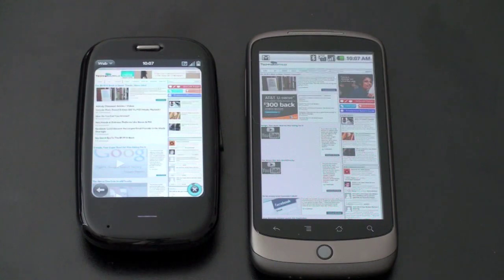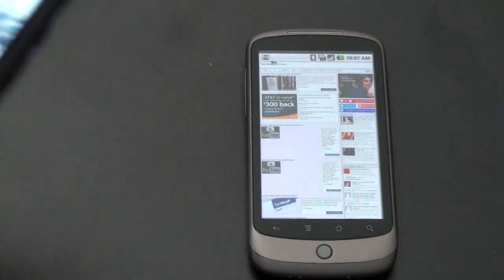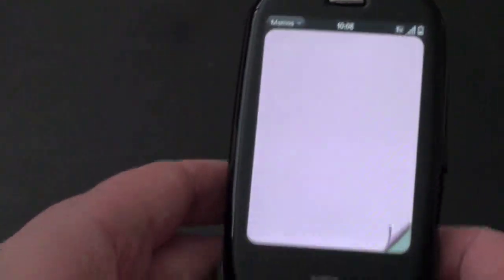So let's go ahead and check out the keyboard. How do you input text on these things? Well, they both do it in very different ways. We'll go ahead and open up a Notes application or a sort of text entry on the Palm Pre Plus and show you what the keyboard looks like. Alright, opening up a memo application here. Okay, so let's go ahead and zoom down. So here we've got a blank memo on its on-screen QWERTY keyboard, and I will try typing "this is a test" and see how it works out.